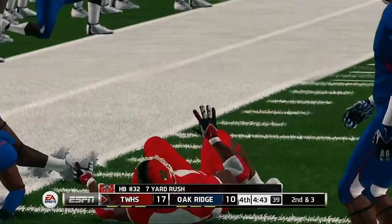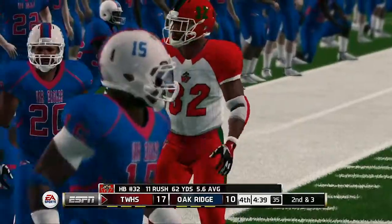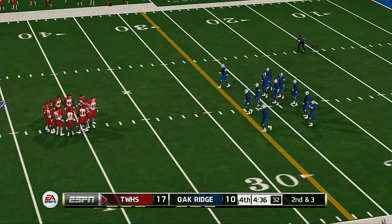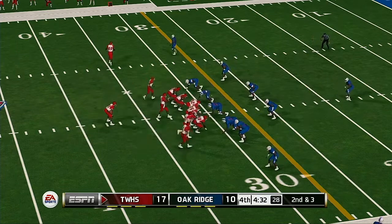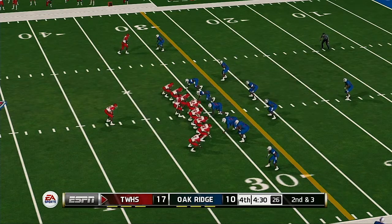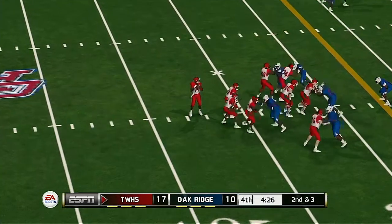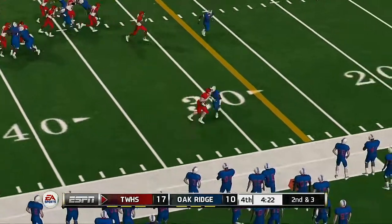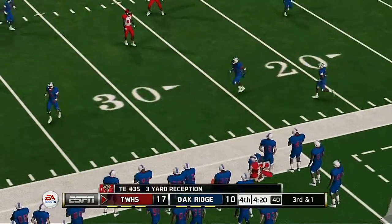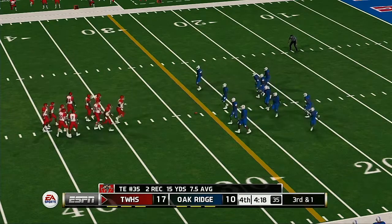Runs outside for a nice gain. That's good for a gain of 7 yards. That'll bring up second and three. And he's shoved out of bounds around the 28-yard line. Short yardage situation here. It's third and one.